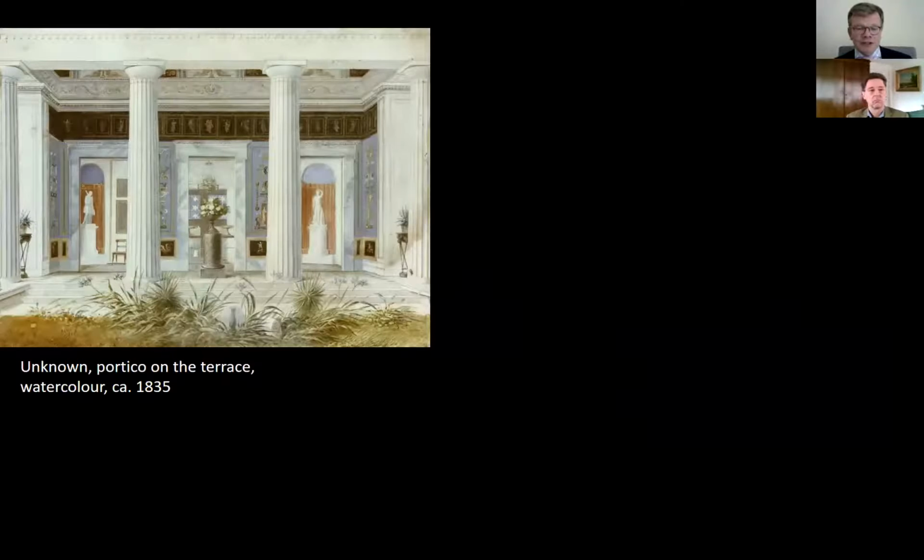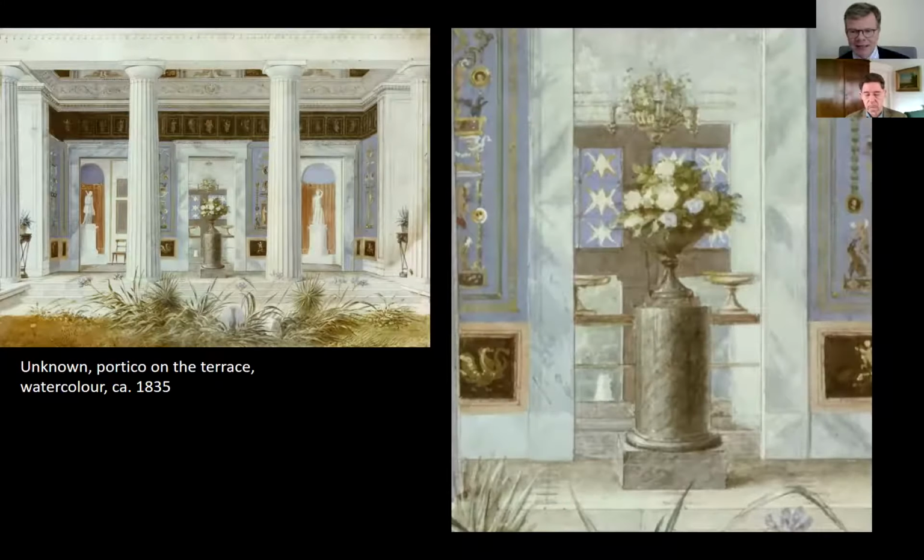Now, this is not just an idea of us as art historians, you can also see it on the former visual drawings. Here, it's also one of the series of the watercolors, just enlarged from the center. This is the view from the terrace, where the sun is in our back now, and we look to the terrace and the terrace door.